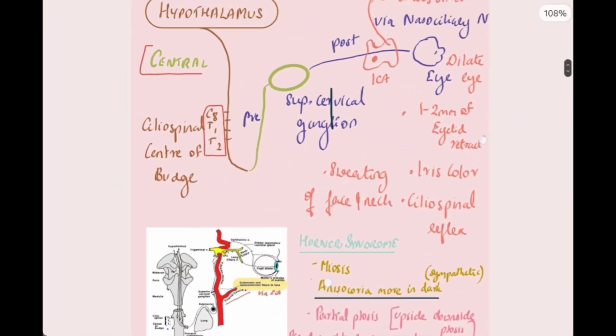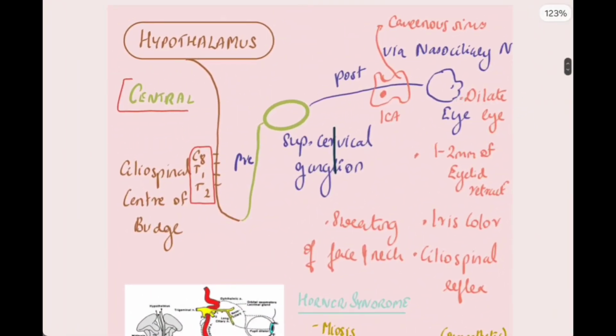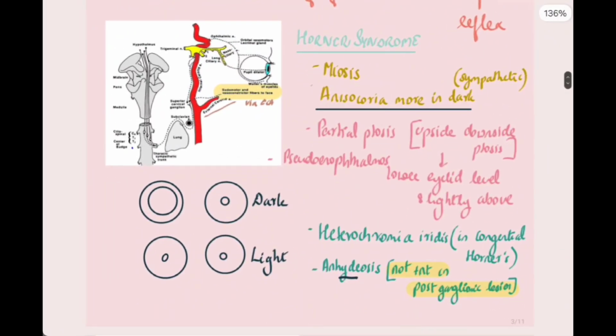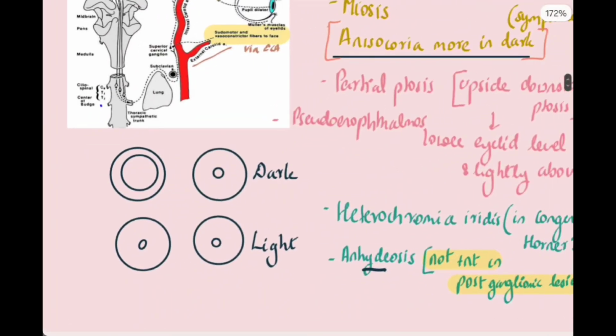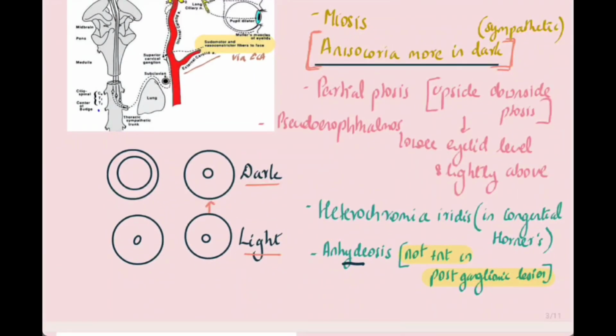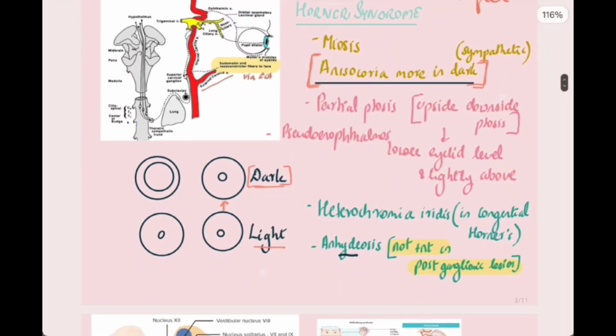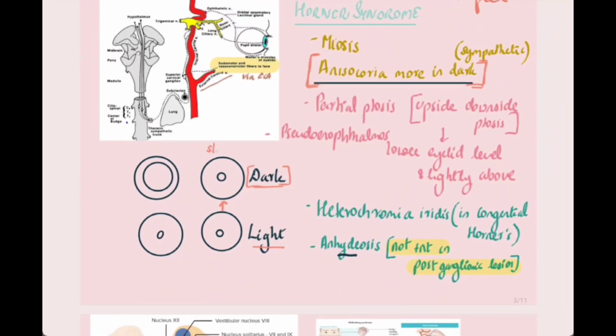It is the sympathetic action that causes dilatation of the eye, 1 to 2 mm of eyelid retraction, sweating of the face and neck, iris color and the ciliospinal reflex. So in Horner's syndrome there is miosis and anisocoria, which is more in the dark, as in the dark the normal pupil will dilate whereas the Horner pupil dilates slowly. Anisocoria more in the dark is a key examination finding. That anisocoria is accentuated in dim light, since in contrast to a normal fellow pupil the Horner pupil will dilate only very slowly. The dark-induced anisocoria diminishes with time spent in the dark environment.